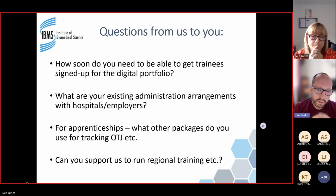What we've agreed internally is that if we hit the 12-month mark and our 12-month evaluation is not positive for OneFile, we will pause our enrolments onto OneFile and decide at that point what happens. Any trainee that is on programme with OneFile will finish their portfolio through OneFile, whenever that may be.